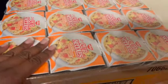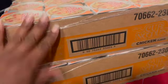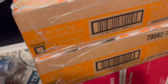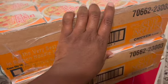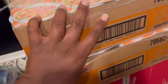Some oodles of noodle cups. I got two boxes. They had it in boxes like this at Sam's, but at Costco they had it in a big whole box like this. If I'd have known that, I would have just got them at Costco, instead of sitting here paying the price I paid for two boxes.